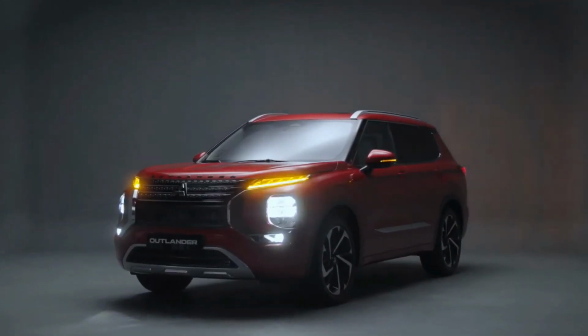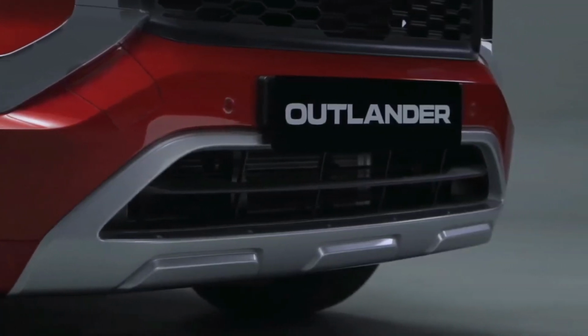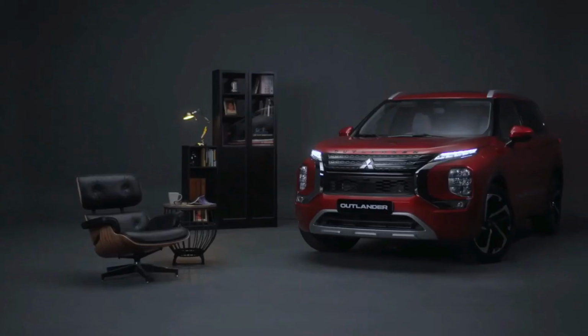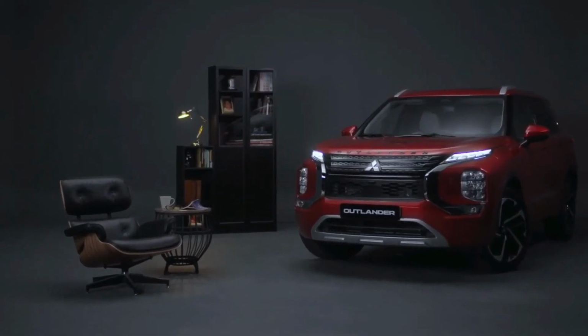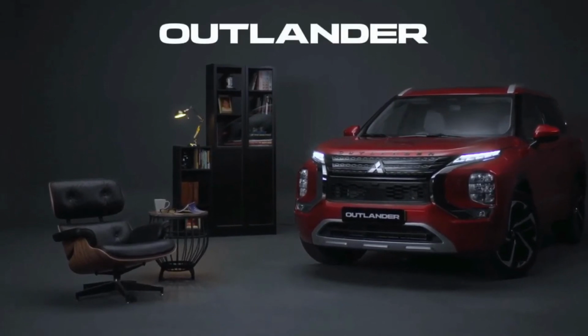Style, power, and luxury are at the core of the all-new Mitsubishi Outlander, and rugged engineering maximizes performance. Experience a new sense of confidence and motivation in the all-new Outlander to boldly face the road ahead.